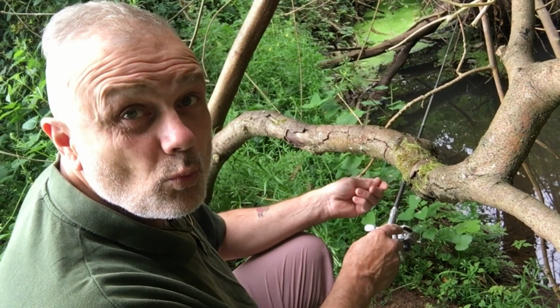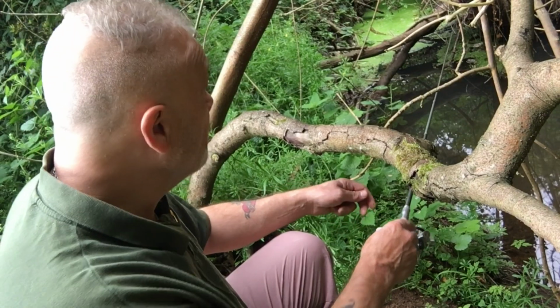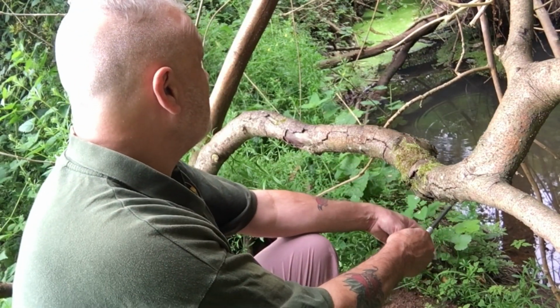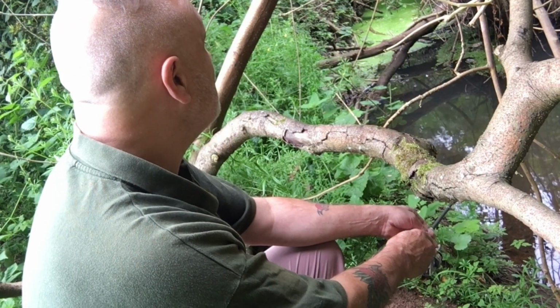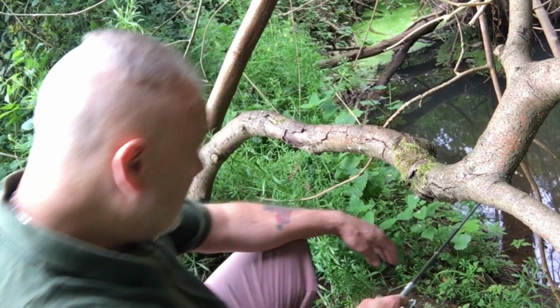Hello, and when I say that I'm an all-round angler, I really mean it. I'm just casting out into an overgrown brook. I'm after sticklebacks, and immediately as soon as the bait hits the deck, I've got some interested fish.